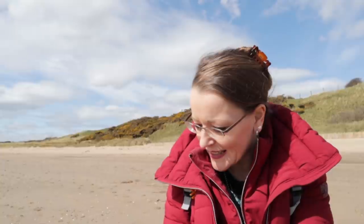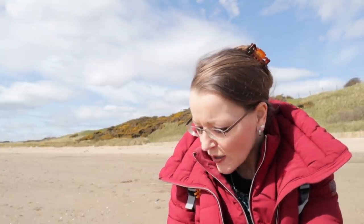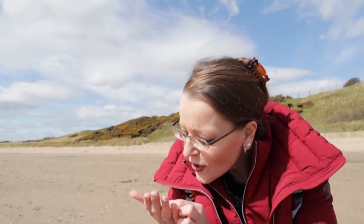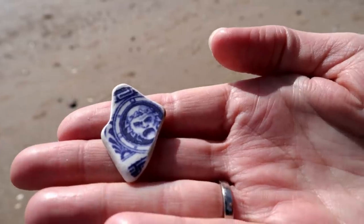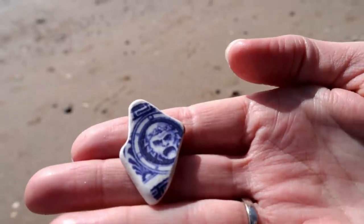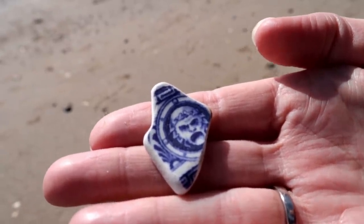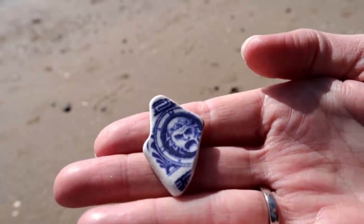That is nice. It's very cool, isn't it? It's really nicely marked. Oh, it does have a face on it. I think it does. Okay, I'm going to take a close look at that just now. Wow. So that's very cool. I'm certainly no expert on pottery by a long, long stretch, but I've never seen a face like that.